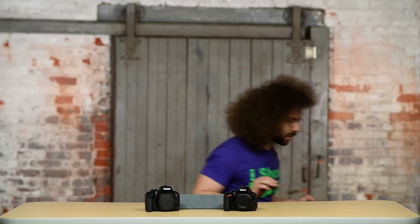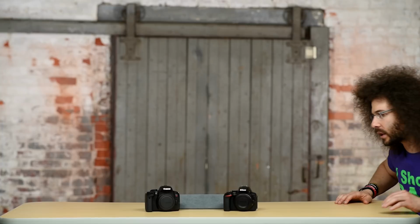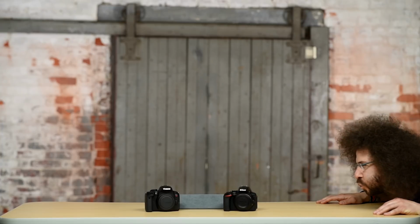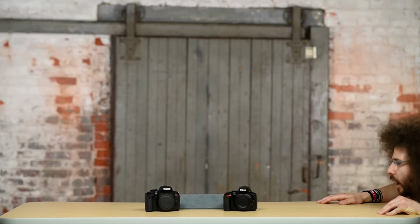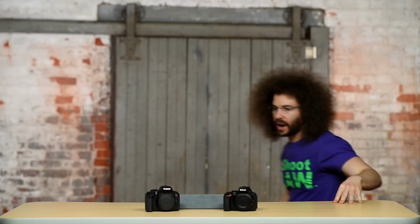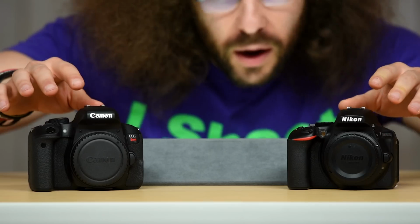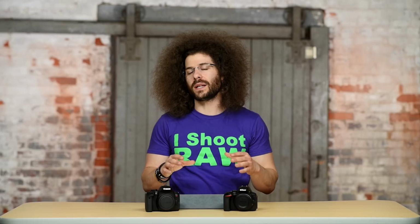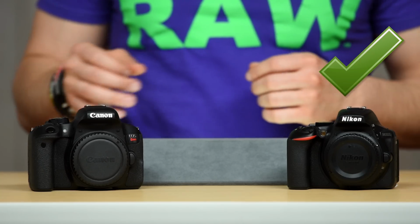Now, the wind tunnel test is the all-important thing, and I'm gonna step off of my perch and wind tunnel test this one. This is a head scratcher. You know, I'm gonna have to go with the Nikon for the wind tunnel test because it's a little lower to the ground, which means it doesn't block as much air. So check mark to the Nikon for the wind tunnel test.